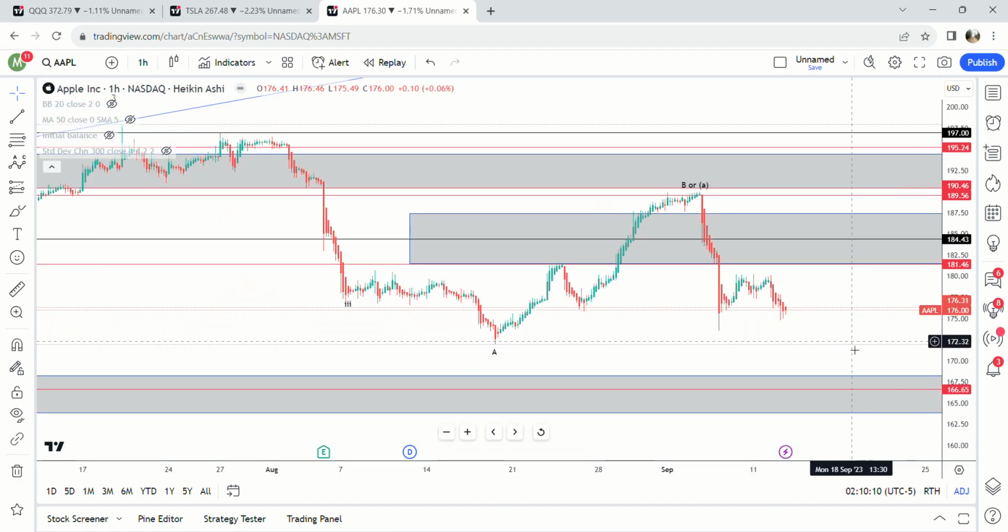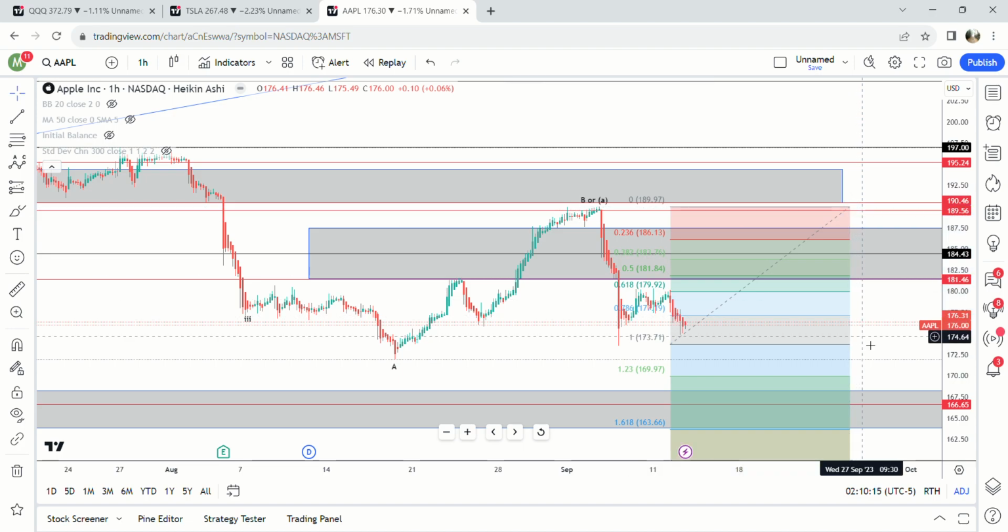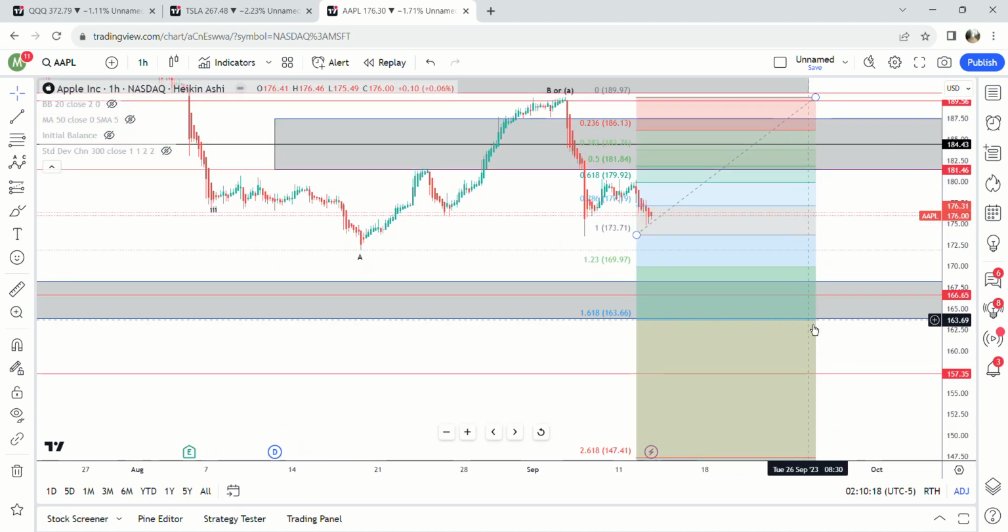So that would be a second wave. And then you're looking at a big, big decline on Apple because it's looking more and more like this is a first wave. You're looking at 163.